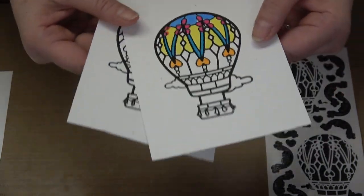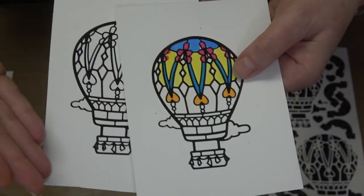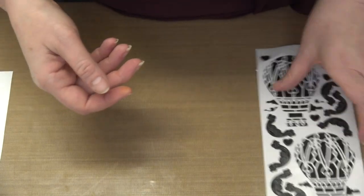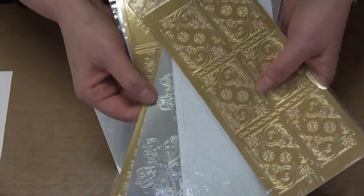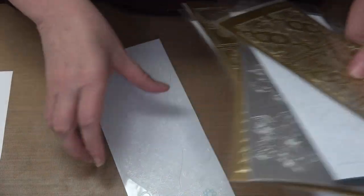But the black gives you the opportunity to color in, but it doesn't give you the opportunity to change the color of the sticker. You're like, huh? Well, remember, I told you that these come in a variety of colors. So white, gold, silver, and black. But do you have to keep them white, gold, or silver? Absolutely not. No, not at all.